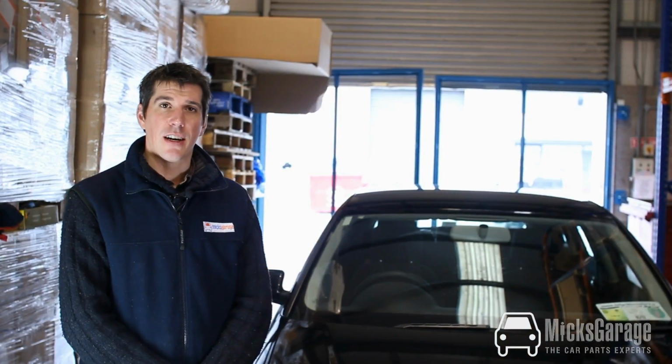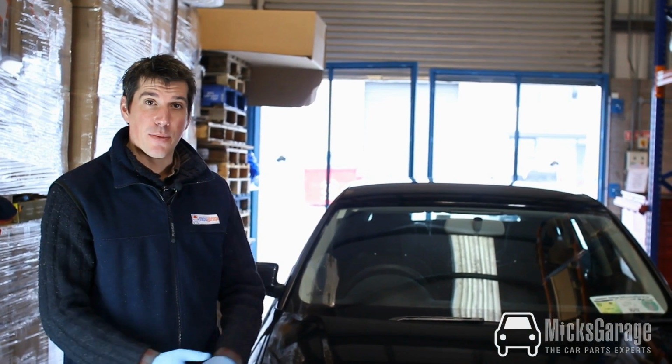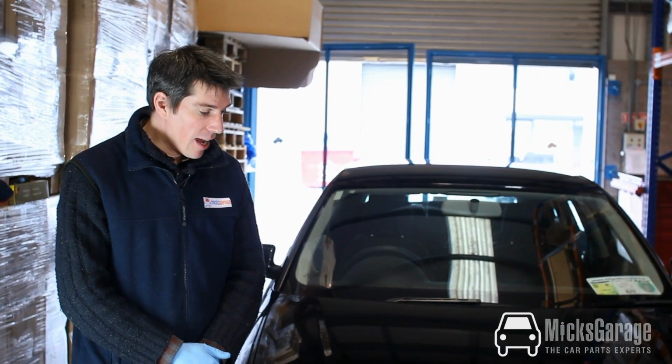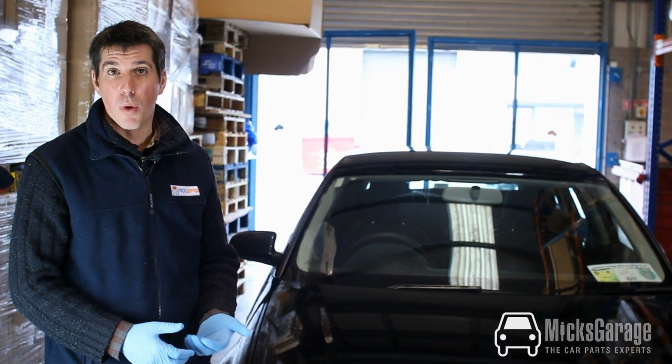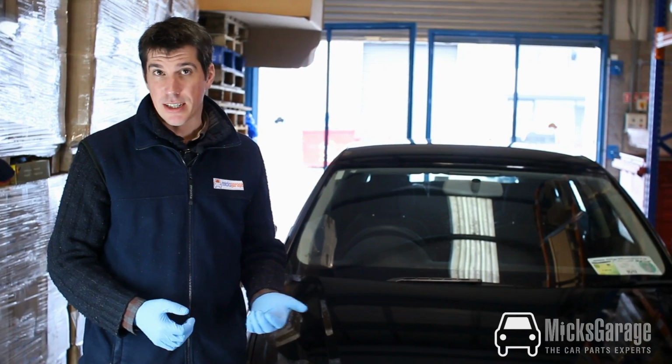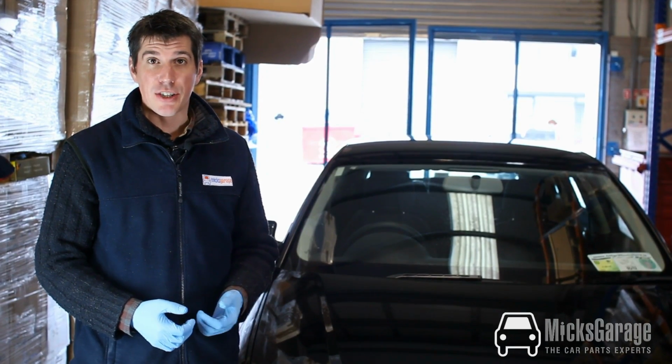Now we'll move on to the car's lights. The lighting is one of the most common reasons that a car will fail the NCT or MOT. Headlight alignment being probably the number one cause. Not a lot we can do to check that at home. You can bring that to your garage, and it's a very simple and fairly cheap job that they can do for you.